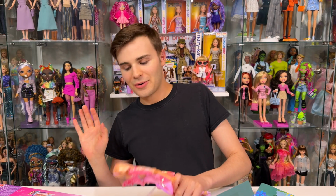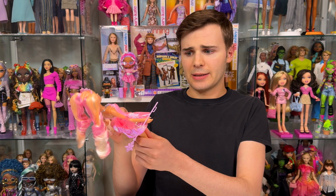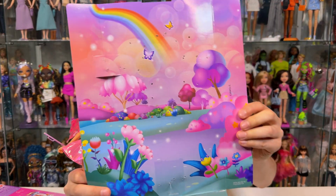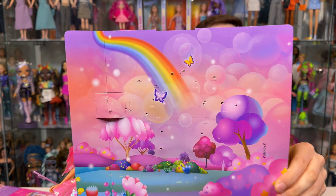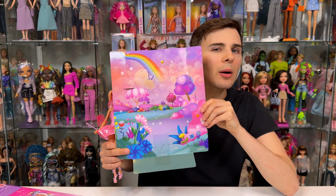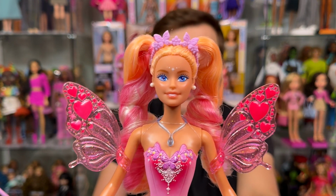Okay, so she's out, and wow, she's adorable. She is a little wobbly, mine is at least, at the hip joint maybe. And again, one last look. This is so cute, the little butterflies in the background. You could probably keep this and do a little photo shoot with it or display her with it. But okay, so here she is, and we'll take a close look at her face first.